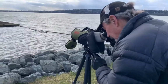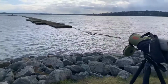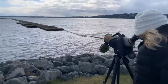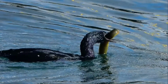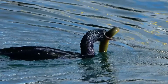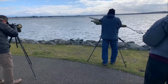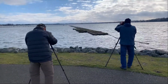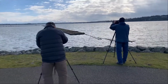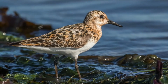Hey, I found a pelagic cormorant on the water, Debbie. If you want to come and take a look. It's actually on the water. It's swimming. It's hunting. Oh my gosh, you're so right. You see that bill? Yes, that bill shape is distinctive, definitely. Yes. If I can find the oystercatcher again. Right by the green rope. Oh, okay. Yes, he's hiding behind the green ropes from where I am. Yeah, there's sanderlings. What a nice collection. Good work.